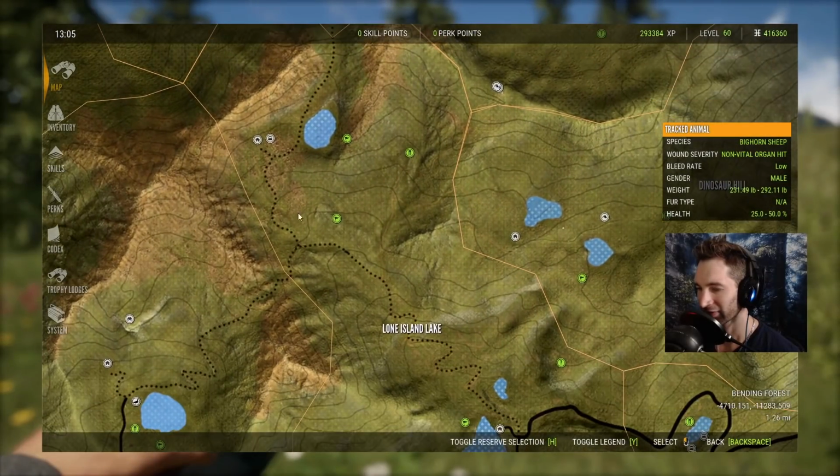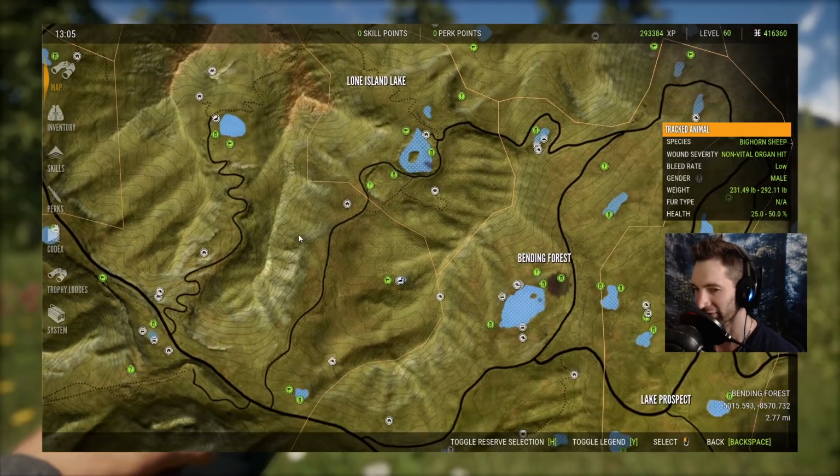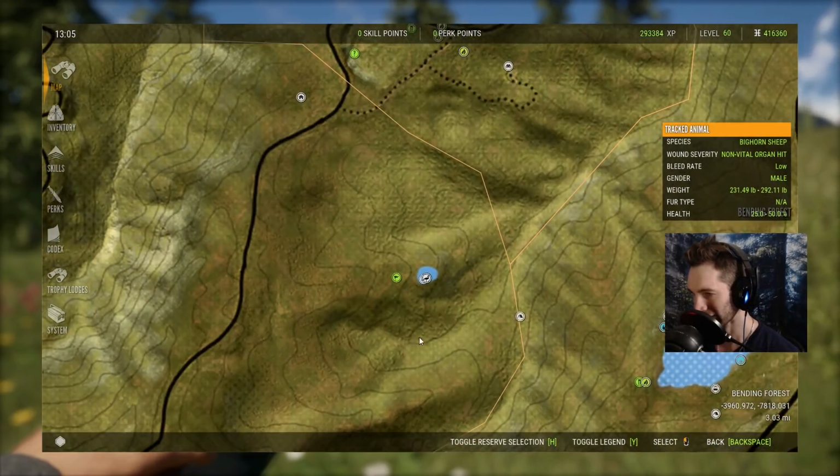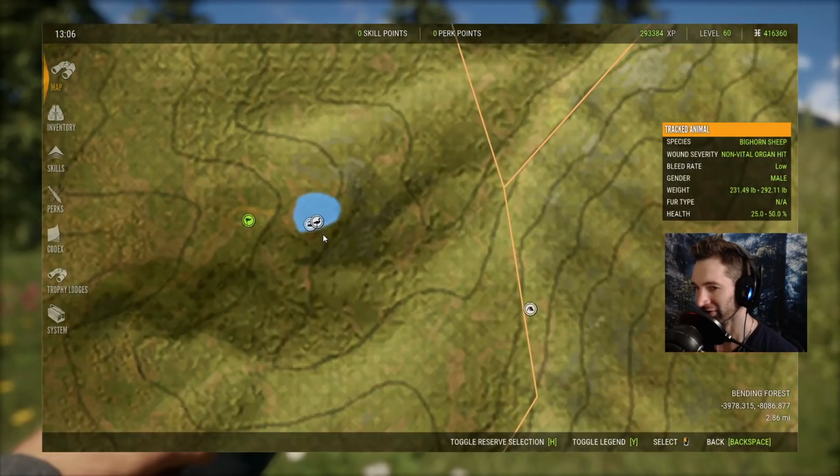I think that leaves us with one spot left, which is actually my all-time favorite spot. Well, it's tied for number 1. It's definitely tied for number 1. And apparently I left some turkey decoys there too, because it's a really good spot for turkeys too.